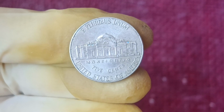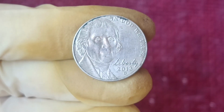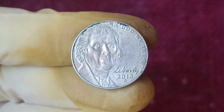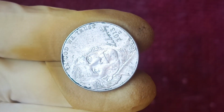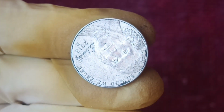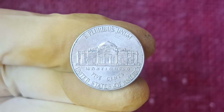The collector decided to take the next step and have the coin authenticated by professional experts. He reached out to one of the leading numismatic appraisal firms in the country, sending the coin for evaluation. The results were nothing short of astounding. Experts confirmed that the coin was indeed a rare error, struck with a worn die. Furthermore, they agreed that this particular nickel was not just a run-of-the-mill minting mistake, it was something far more valuable, a once-in-a-lifetime discovery. News of the 2013 Jefferson nickel quickly spread through the numismatic community.